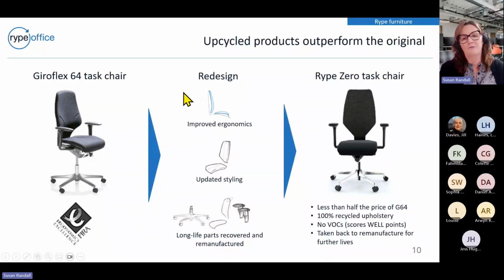In remanufacturing it, we've redesigned it. So we've improved the ergonomics, we've updated the styling, and because it's remanufacturing, we reuse all of the long life parts. So we've created a chair that designers and architects prefer to use over the G64 because it looks more modern and it's more comfortable. So again, it's the price. It's less than half the price of a new chair. 100% recycled upholstery fabrics. No VOCs because the upholstery system doesn't require any glue. And again, obviously, we have our take back scheme.